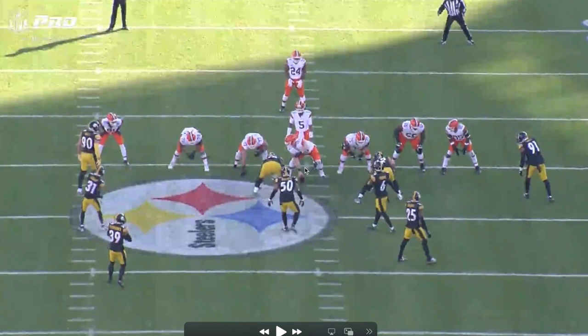The only other person on the Steelers that really seemed to recognize it was a screen was Elandon Roberts, and that's because he was guarding the running back, so he was paying attention to what the running back was doing.